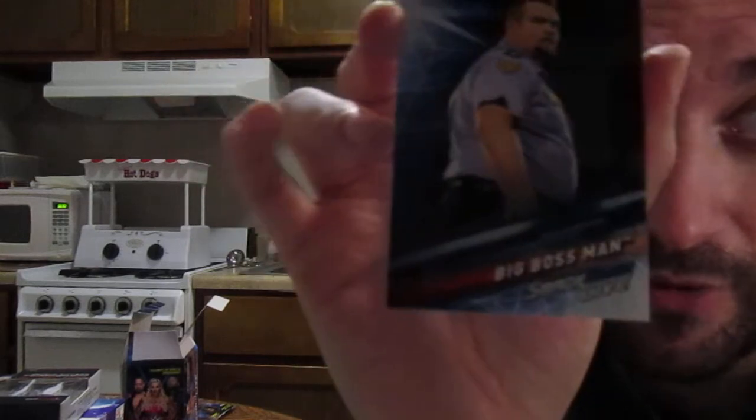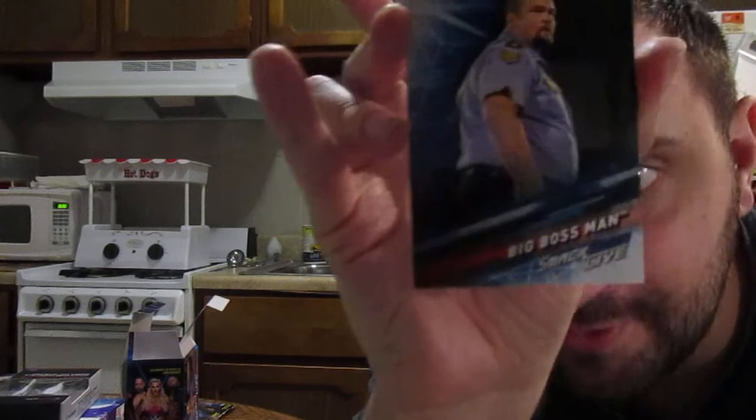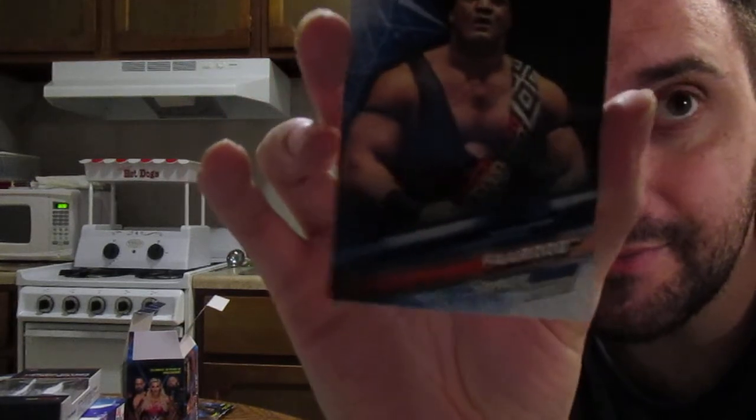For pack number 7, leading off with WWE Hall of Famer, WWE Legend, and Server of Hard Times, the Big Boss Man from Cobb County, Georgia. Next we have the leader of the Nation of Domination, Faarooq, Hall of Famer Ron Simmons, and I'll say it, damn, but that's the leader of the Nation of Domination, Faarooq.